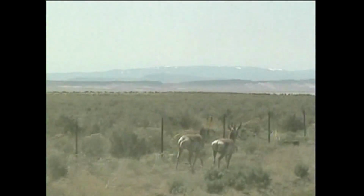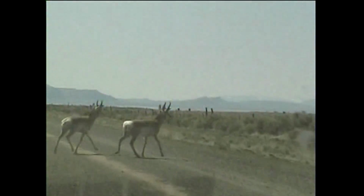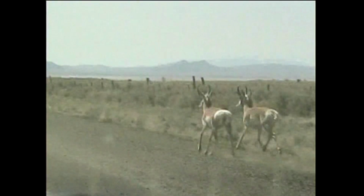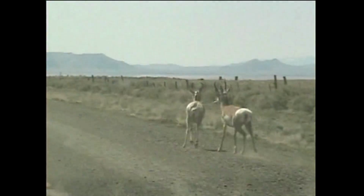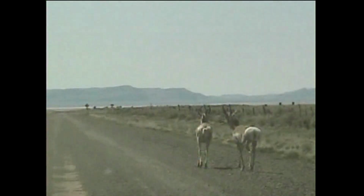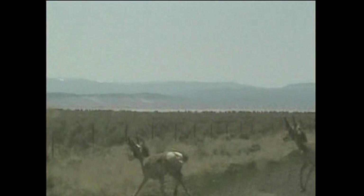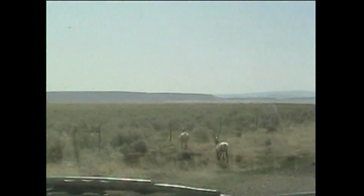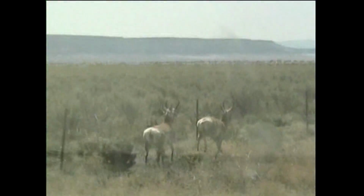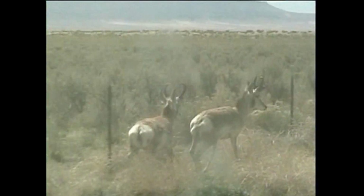So maybe if we stop, they'll go ahead and crawl through the fence or run on their way. But when we stop, they just seem to stop. We haven't gone very far, but it seems like they're a little bit played out. Maybe they've been running down here ahead of someone else. But there's some open range ahead of us with no fence. If they can just make it up there, then they can run out across the sagebrush in true antelope style.